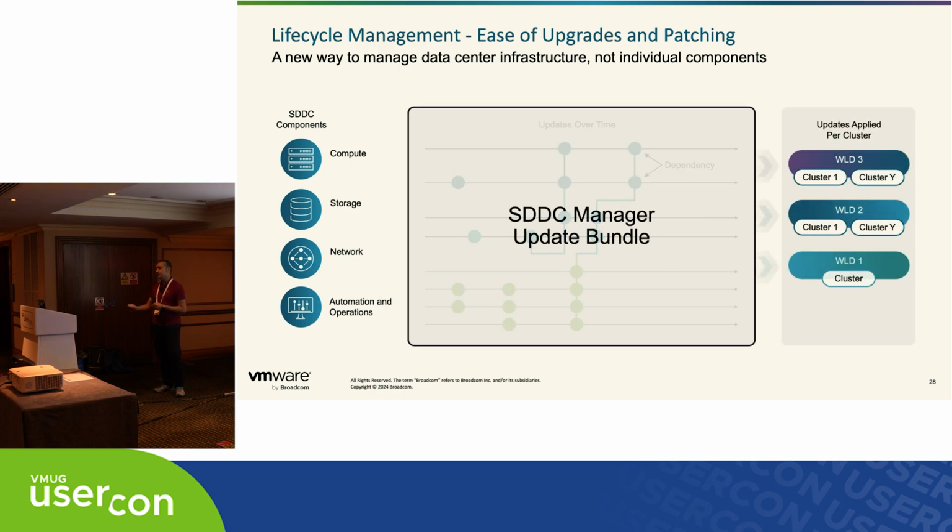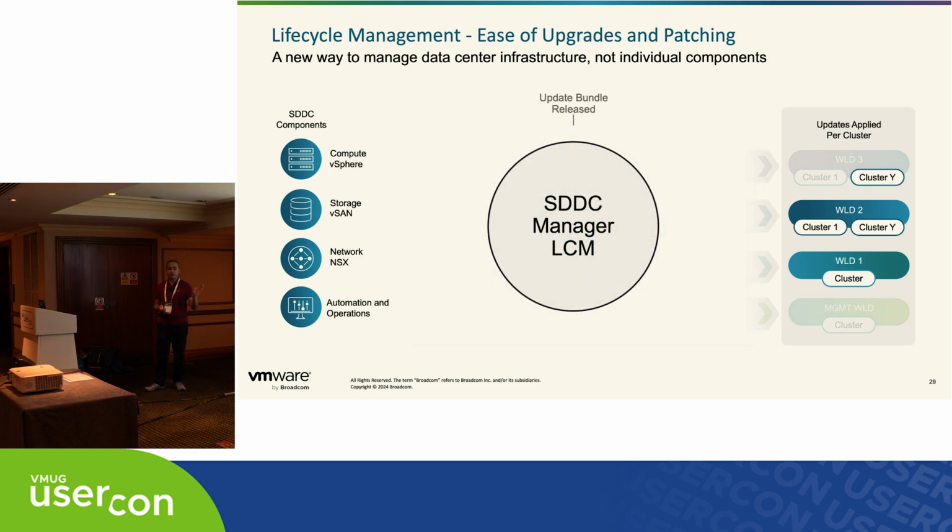We give you that SDDC Manager update bundle, and we say, hey, if you want to apply it to one workload domain, apply it. If you want to apply it to all workload domains, apply it. So you now have that one bundle, and you can go out and say, stage it, remediate, update, and patch. It's about following this constant lifecycle management circle, I like to say.